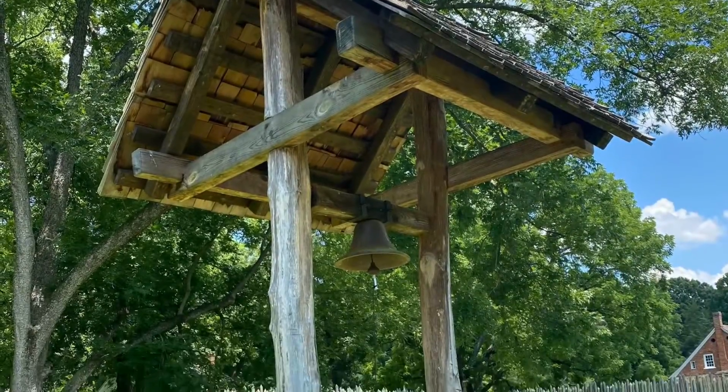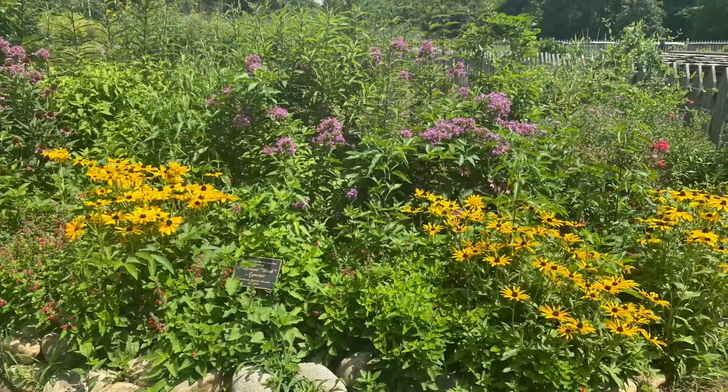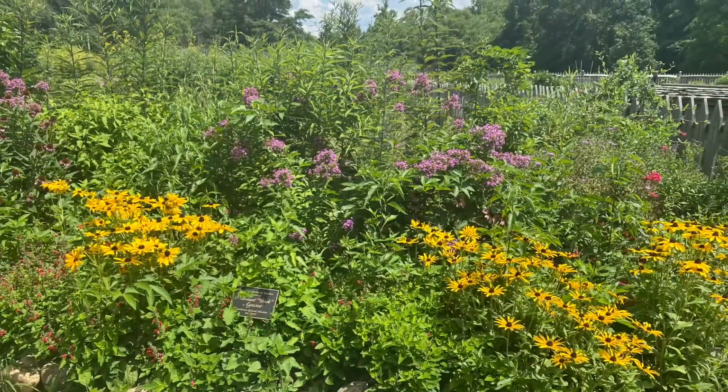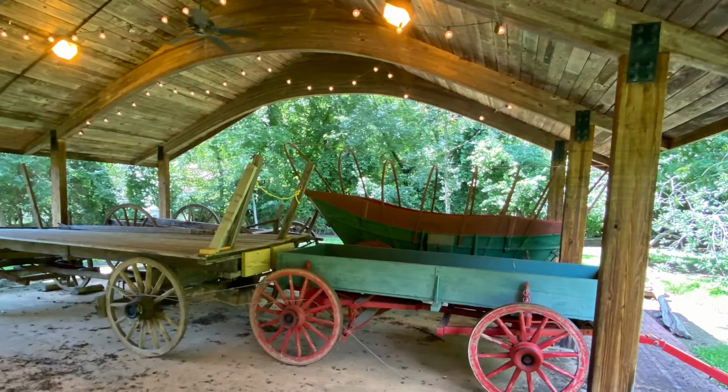There is just so much to love about Bethabara Park. Most of it was free. It was only $4 for a guided tour of the Gemeinhaus, and the interpreters were top-notch. This one wins my vote.